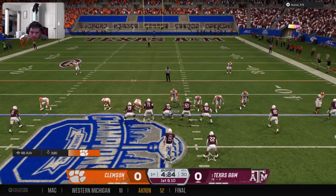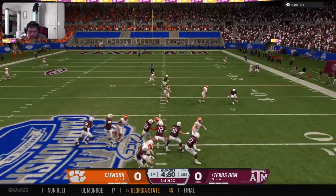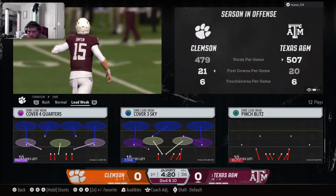The defense on their heels. Off the play fake, looking to throw. It's incomplete. He was hit as he threw. Good pass rush there on 1st down.